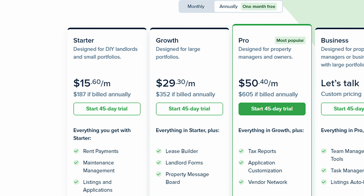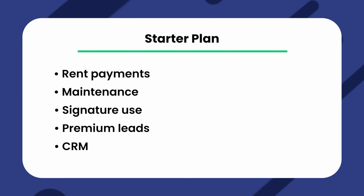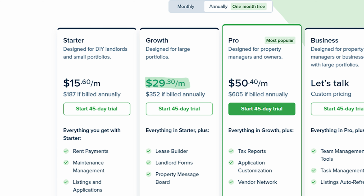Then there's the growth plan. This will cost you $29.30 per month or $352 if billed annually. This plan includes features such as rent payments, maintenance, signature use, premium leads, CRM tax reports, and maintenance. Then there's the growth plan. Subscribing to this plan will be $50 monthly or $480 annually.